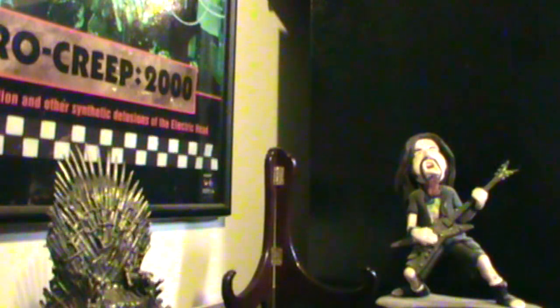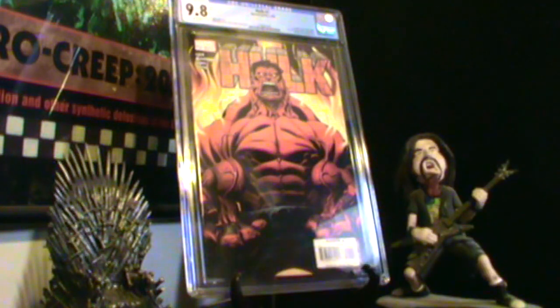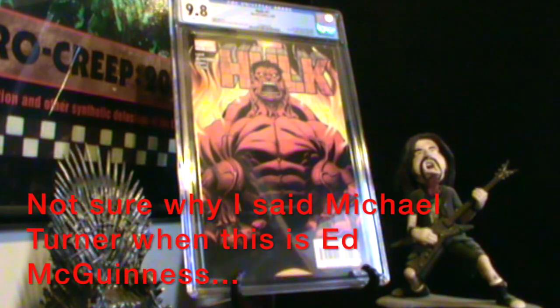Got another Red Hulk. This one's Hulk number 1. This is the Ed McGuinness. This is also the first appearance of the Red Hulk. I like this cover too, but a huge fan of Michael Turner, so badass.